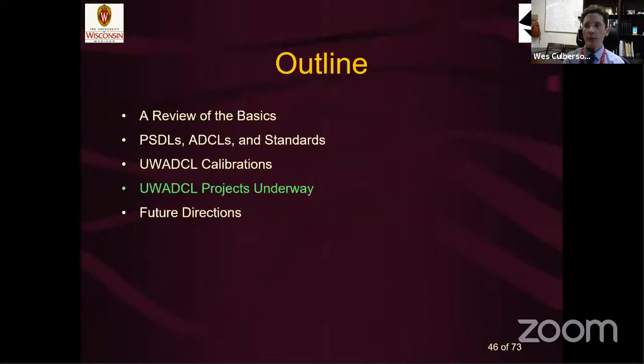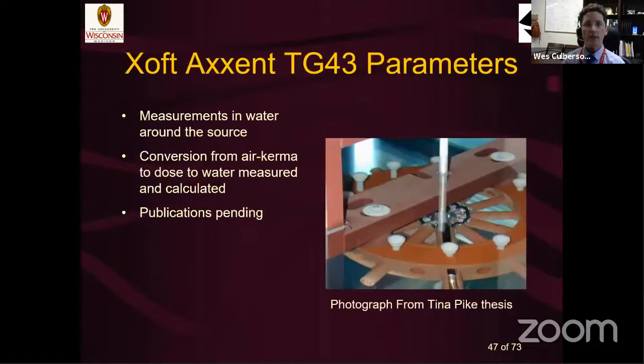And so now I'm going to move into some of the projects that we have underway. One is to measure the TG-43 parameters for the electronic brachytherapy source, the Xoft brand name. This is the Xoft Axxent source. We've been working on this for a long time, and the publication's pending. It required a lot of TLD measurements and a lot of Monte Carlo calculations with different codes to sort out some of those cross-section issues in the codes for these low energies.